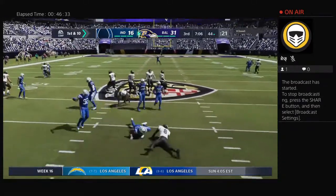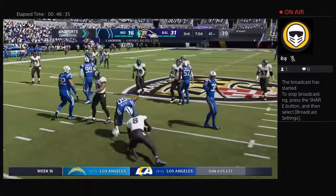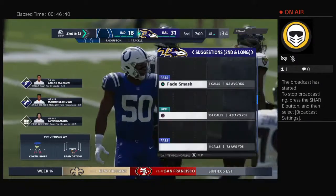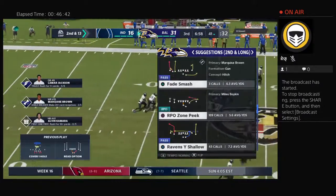Jackson going to look to do it himself. And that'll hurt the average a bit as this time they're able to get him behind the line. Call it a full 3 yards in the wrong direction there. Brings up 2nd down.